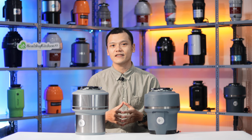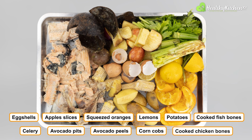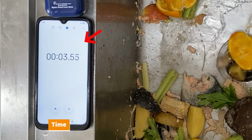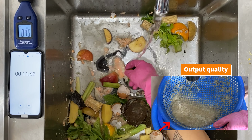We'll be using the results and data that we have collected from doing the scrap mix test, where the disposals will take no longer than 4 minutes to process 11 types of foods that weigh roughly 90 ounces in total. To assess performance in the test, we focus on how quickly the disposal finishes the task and how finely the output materials are processed.